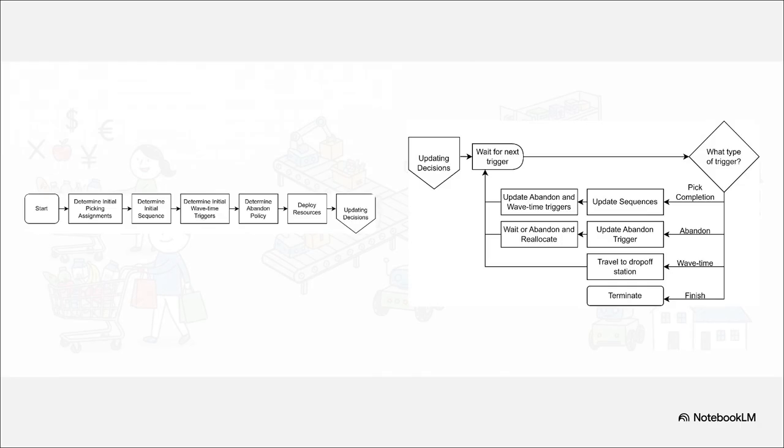And this visual shows you exactly how it works. Now, it might look a little technical, but the idea is super simple. On the left, you see the initial game plan, the system's best guess for how to get all the items picked. But the real magic, the secret sauce, is on the right. As robots get help from customers, or maybe have to wait a little longer, the system is instantly recalculating everything, reassigning tasks on the fly to keep the whole operation running as smoothly as possible.